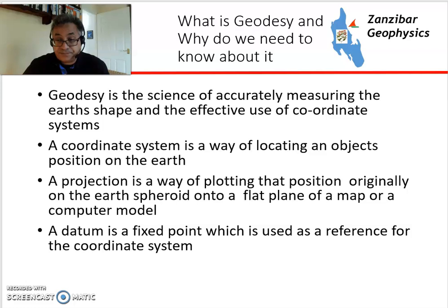So a coordinate system is a way of locating objects in a position on the Earth. Projections are about plotting the position of a point, which is on an Earth spheroid, not a flat plane, on the map or a computer model. And a datum is a fixed point used as a reference for everything else. So we'll talk a little bit about what all of these things are.